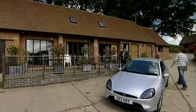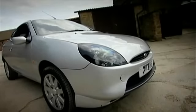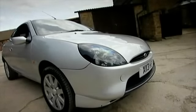Time to find out. What do you reckon then, Paul? Yeah, it's a nice-looking car. It's good, isn't it? It's got a few scrapes and... Well, of course it has. It's an old motor. They've all got a few scrapes on them, but it's got coupe looks, alloy wheels. It's a cracking little thing. Good-looking car. It's got everything, this car.